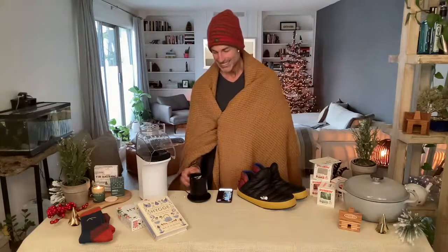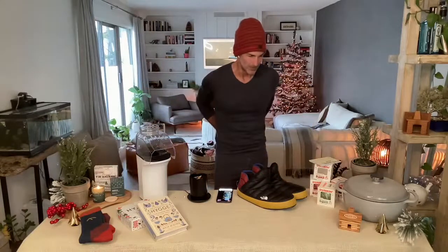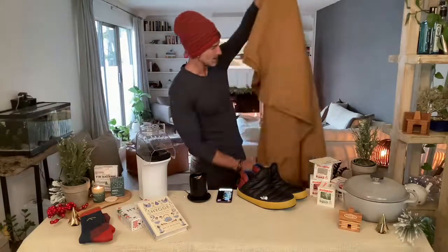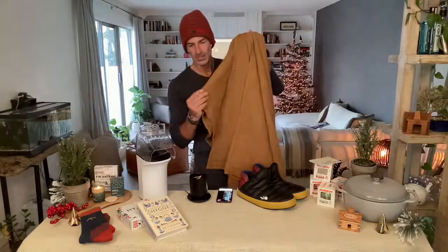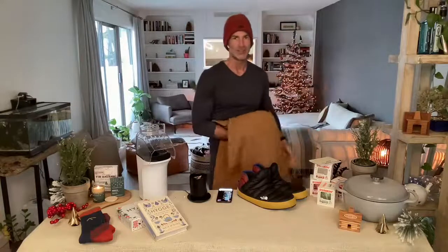It's a little chilly outside. There's snow or there's a storm brewing. This is a must. Blankets that have texture, that have style, great colors. This is a waffle texture, which is one of my favorites. But I've got an abundance of blankets back here in the living room.